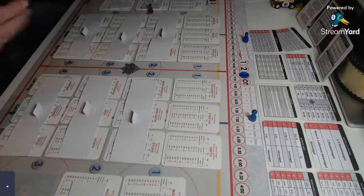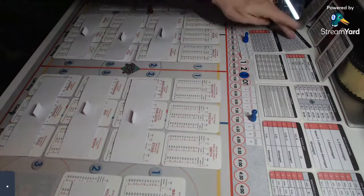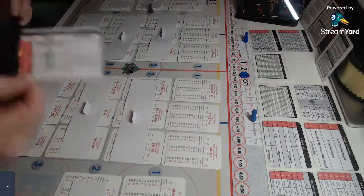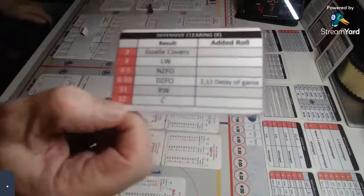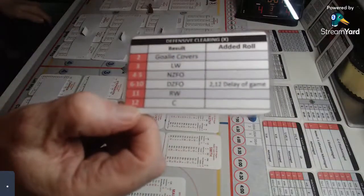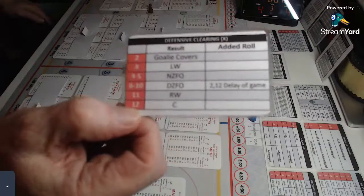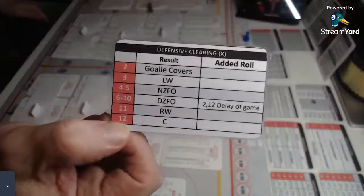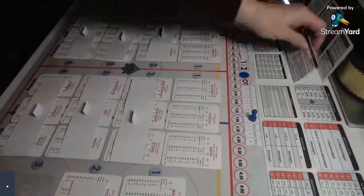So let's set the timer back. I'll have to stay at period 3 even though we're in overtime. Don't know if you saw this, Dave. I created this because I didn't like the fact that all the clearings were defensive zone face-off, so I've made a little chart so that it can give you a bit of variety.